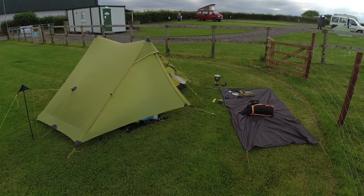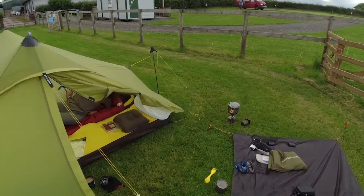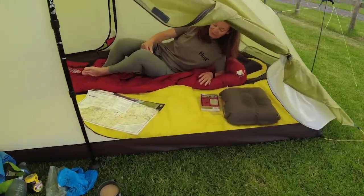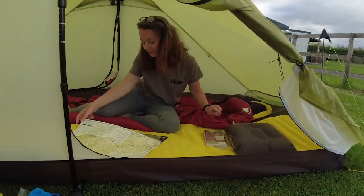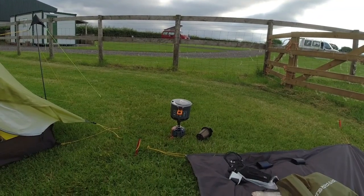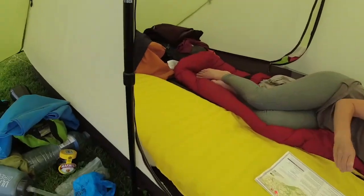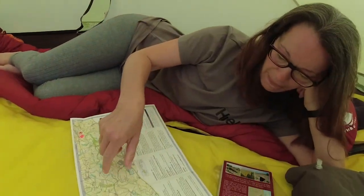We've woken up at Bleatarn Farm. Lisa's been reading about the next leg of the journey, where we're going to see the wall. We've had our coffee and tea. Right, let's see how we can work this out while Map Girl tells us where we're going today.